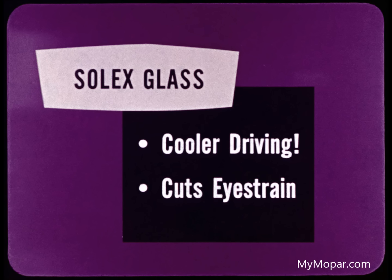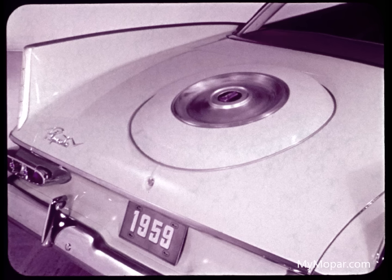But look, don't you Earthlings sometimes like, you know, distinctive appearance items? Absolutely. And Plymouth offers a number of appearance options. Like the striking new Sport Deck that focuses attention on the '59 Plymouth's distinctive rear-end styling. It's standard on both Sport Furies, and you can get it on any Plymouth except the station wagons.